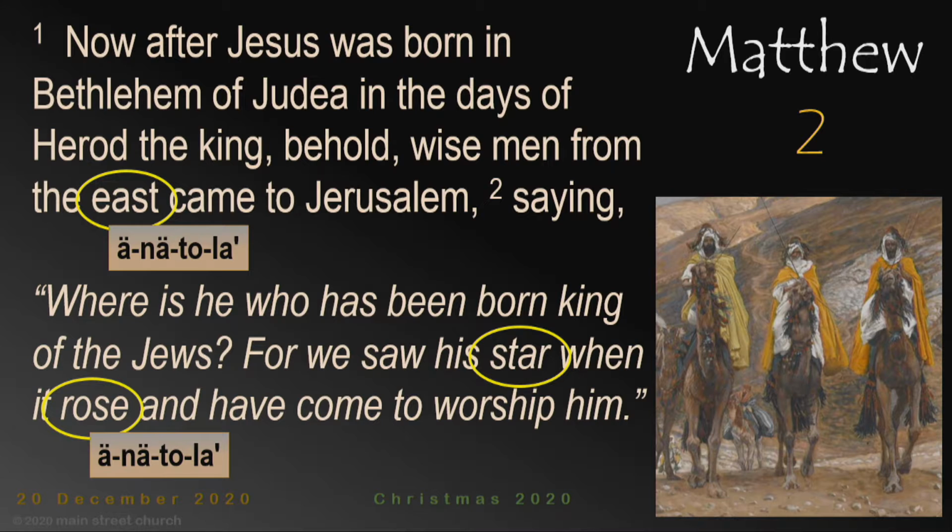There's been some problems with people who look at this verse and say, well, if these guys live in the east and they saw the star in the east, then why did they go westward to Israel? So many times modern translators will say, we'll fix that. We'll just translate the second use of Anatole as rising instead of east, because we can't have it in the east. We're going to solve that problem in just a second, so hold on to that. So anyway, that's Anatole.